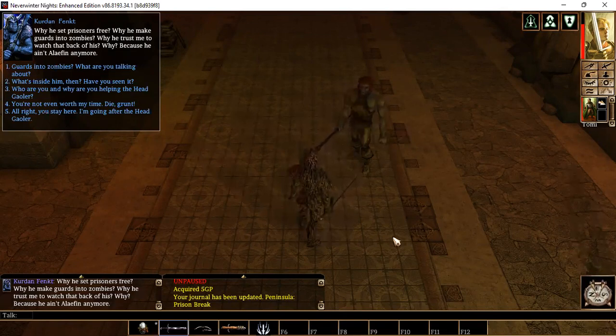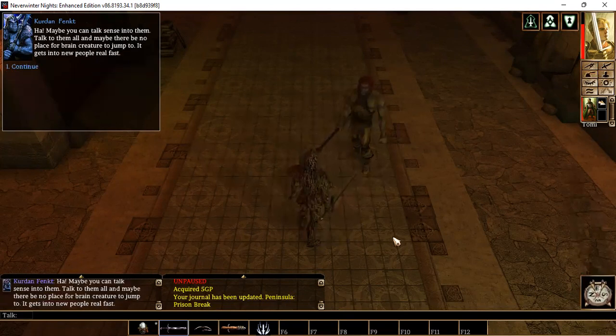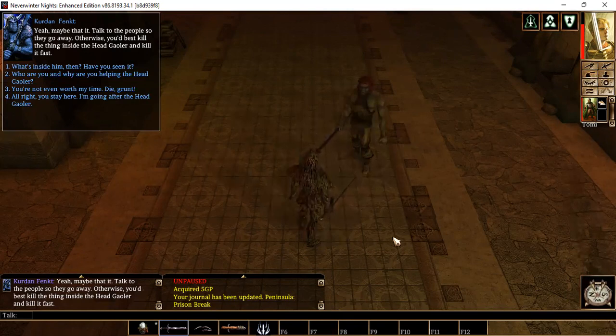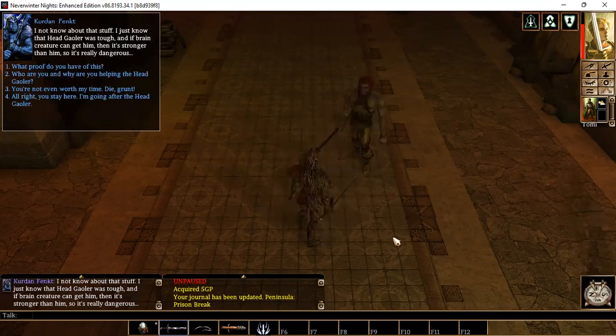Guards into zombies. Have you seen it? So this is where the intellect devourer went, because you remember there were 4 creatures in the beginning that disappeared from the academy, and the intellect devourer was one of them. Oh, who are you?